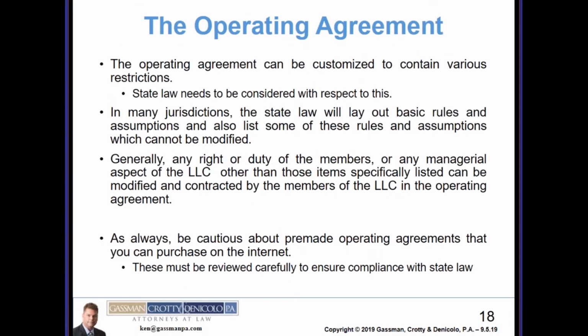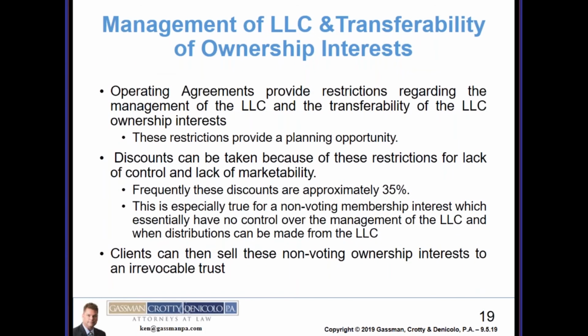Operating agreements are customizable. The LLC Act does provide certain provisions which you cannot contract around. The rest of the provisions are default provisions. However, it's best practice to make sure that you have exactly what you want stated in the operating agreement rather than relying on the default provision, just to make sure that it functions properly for your clients.